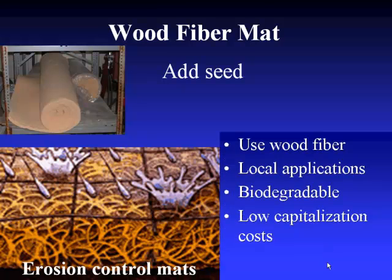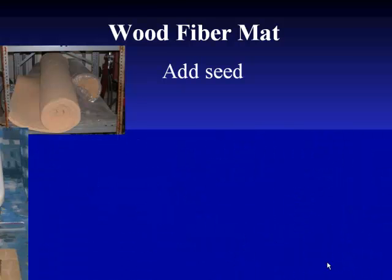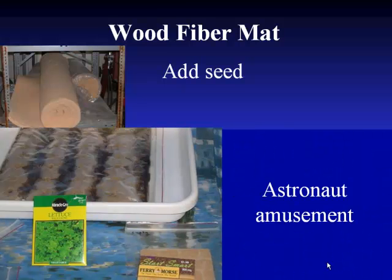Another thing you can do is, in that process, we could be adding seed, fertilizer, biochar, all kinds of stuff, and it could be rolled out as a mat for starting up erosion control areas. We did have some work with space trips a long time ago where we actually impregnated them with seed, and it was a really nice foundation. The astronauts only needed to add water, and they had this plate, and they could grow their lettuce and some other things, so it was kind of cute.